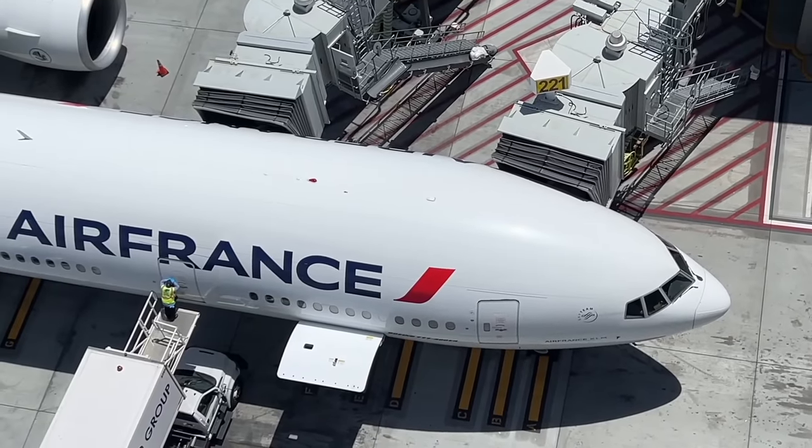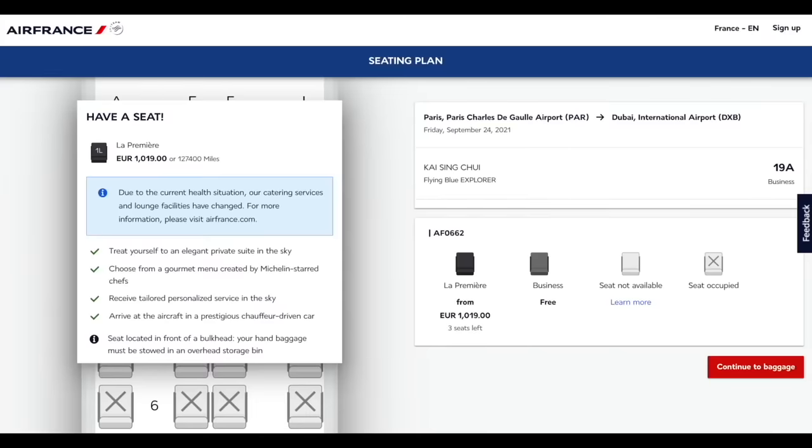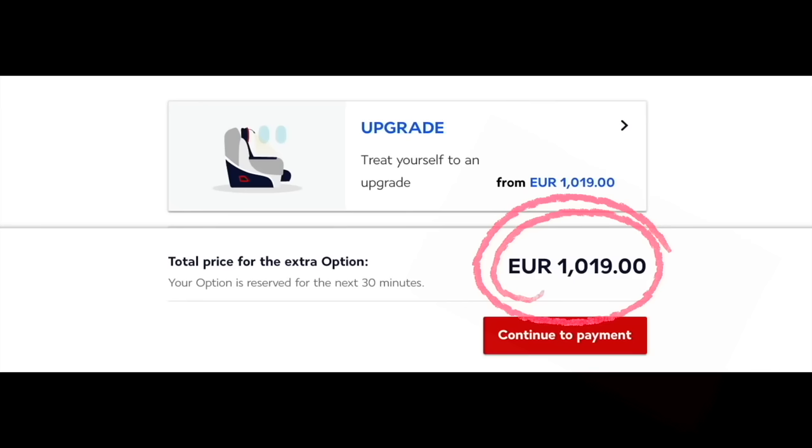So I think the best is if you have a business class ticket, when you do online check-in, sometimes there is a discount first class offer. That's exactly what I did from Nice to Paris to Dubai, 1,019 euros. Take advantage of that.